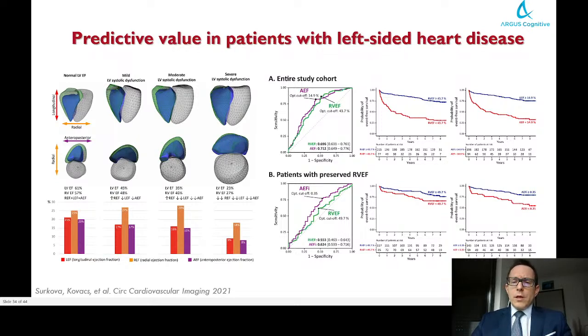Interestingly, we can also show that anteroposterior ejection fraction was similarly good in separating 2 risk groups concerning long-term adverse outcomes. But we also looked at patients with preserved right ventricular ejection fraction, namely values above 45%. And in that case, not surprisingly, RVEF was not performing well. However, anteroposterior ejection fraction was still able to separate 2 risk groups.